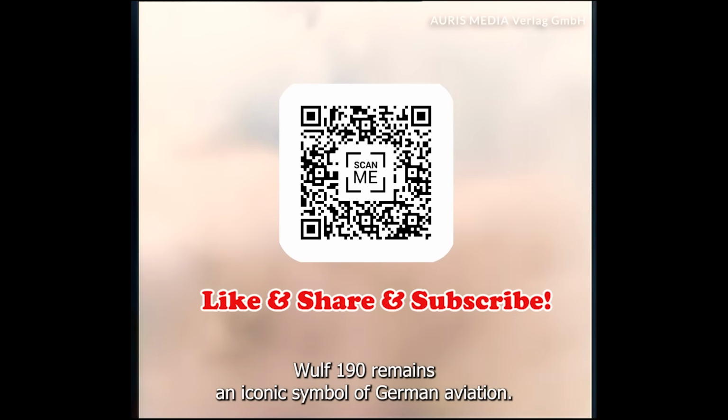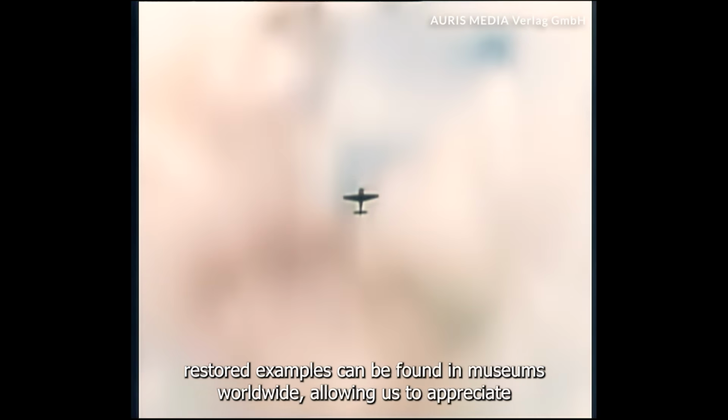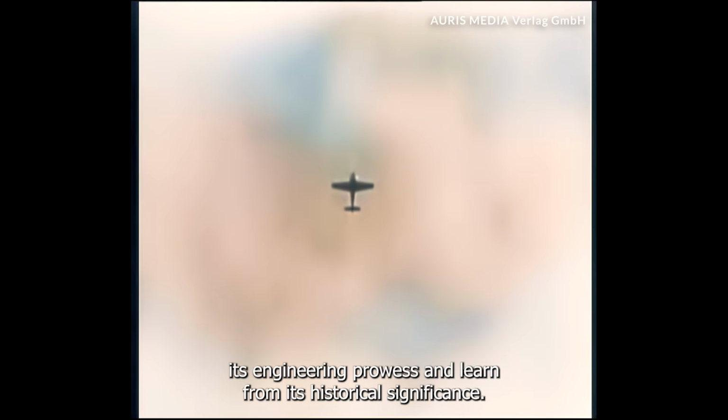Today, the FW-190 remains an iconic symbol of German aviation during World War II. Several restored examples can be found in museums worldwide, allowing us to appreciate its engineering prowess and learn from its historical significance.